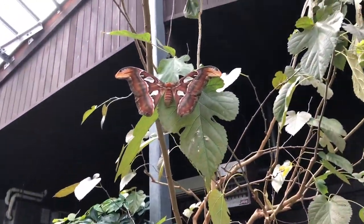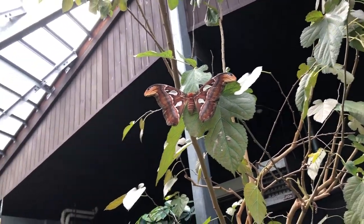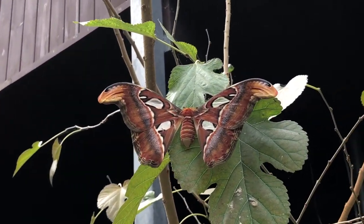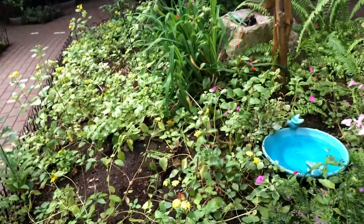Oh yeah, you can see that. And on the top of each wing, it's supposed to look like a little snake, to keep things away. Like a dragon or a lizard. It does look like it. It's scary. It's very cool. Look at this one.